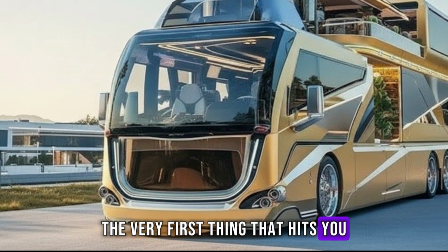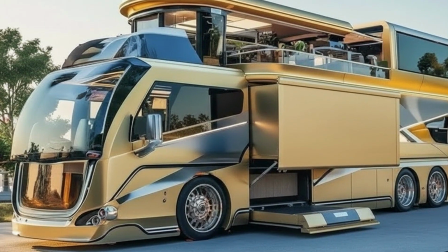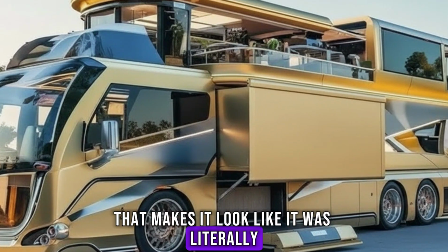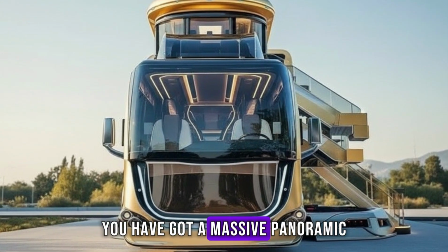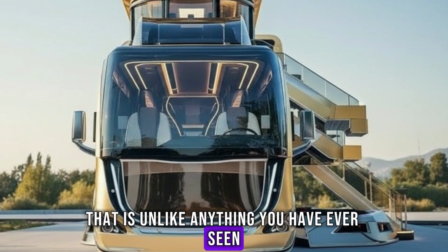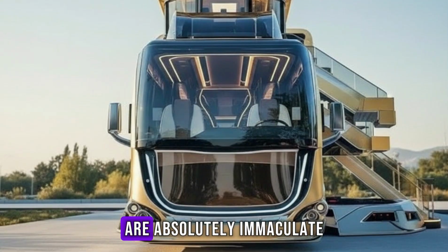Now the very first thing that hits you when you see this beast in person is that gold and champagne chrome exterior. And I am not exaggerating when I say this thing stops traffic. The entire body is finished in a deep metallic gold with polished chrome body panels that catch the sunlight in a way that makes it look like it was literally dipped in liquid gold. The aerodynamic front fascia is extremely aggressive. You have got a massive panoramic curved windshield that wraps right around the cockpit, giving the driver an almost fishbowl-style field of vision that is unlike anything you have ever seen on a road vehicle. The LED headlight clusters are razor-sharp with full-ring daytime running lights, and the chrome front bumper and grille are absolutely immaculate.